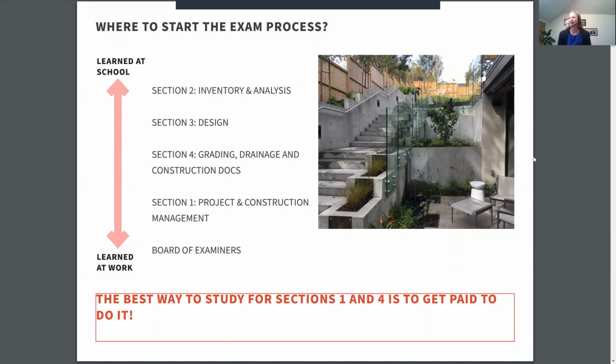The order in which I did it is I focused first on the exams that I felt dovetailed best with the training that I got at school. So Section 2 in particular, and Section 3, the inventory and analysis and the design exams, felt very much in line with some of the stuff that I had learned at school, even some of the readings I had already done. So it made a lot of sense for me to jump right into those exams pretty quickly after I graduated with my MLA.